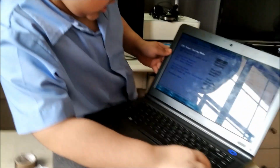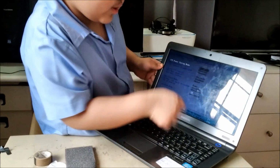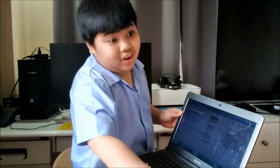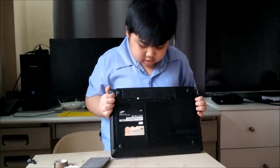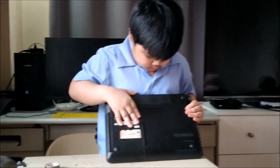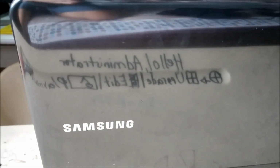Alright, my BIOS version is 01FC and the purchase date is 2011. So, yeah, it's already 8 years old. And also, there's a charge indicator, which is nice. This battery just works fine. Alright, let's try to boot it in Windows.